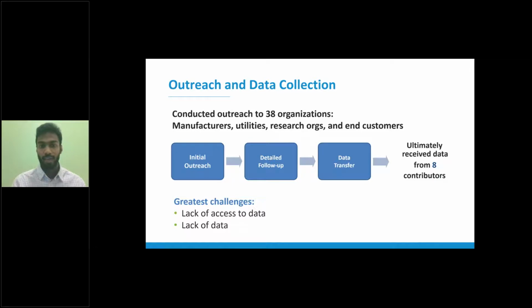After that, we reached out to 38 organizations whom we thought might have access to the NLC data that we could use in this study. The organizations included NLC manufacturers, utilities, research organizations, and some end users. So we started with our contact in each of these organizations and narrowed down to the right contact person. This was continued with several follow-up conversations where we determined their willingness to participate in the project, how much data they had and where the data was stored, and the level of effort required to retrieve the data. We started with 38 organizations, but ultimately we received data from 8 contributors.